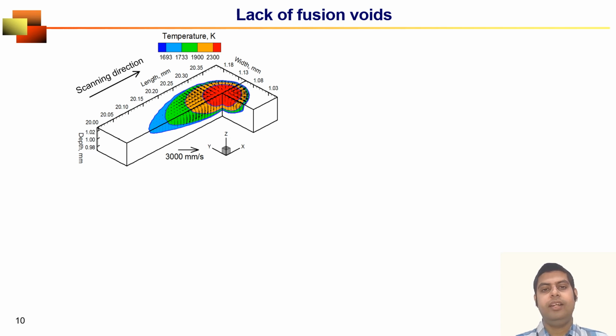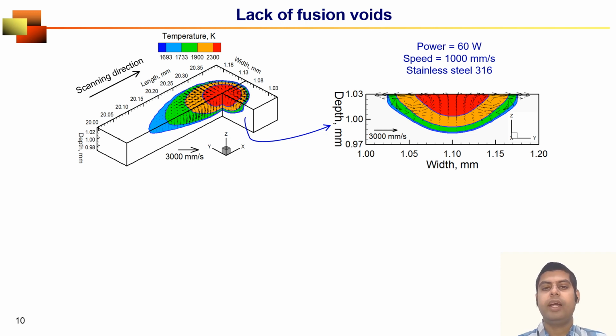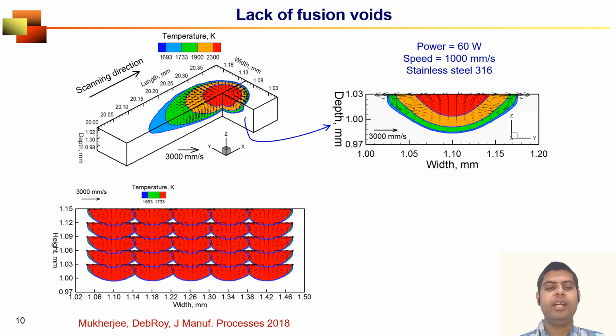Lack of fusion void is another problem in additive manufacturing, and this is a typical example of molten pool that happens during the additive manufacturing process. If you look at the transverse section of the deposit, it looks like half of a watermelon. Now, as you know, in additive manufacturing, a real part is made by depositing many such hatches and layers. So if we stack them together, you can see the white region between several deposited hatches and layers. These white regions are the source of lack of fusion defects.